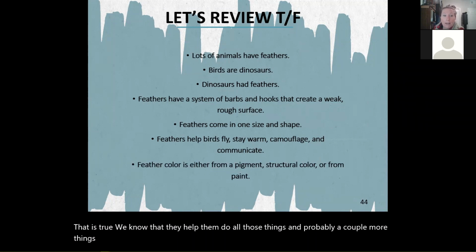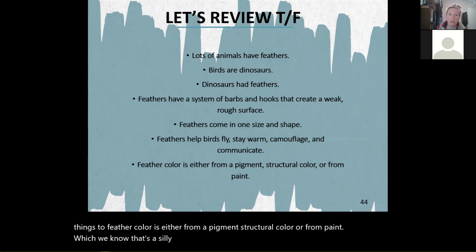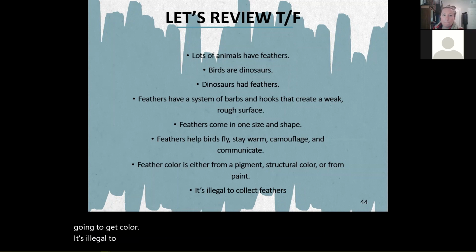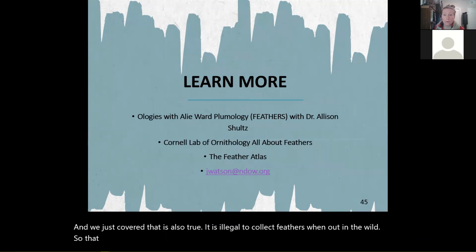Feather color is either from a pigment, structural color, or from paint, which we know that's a silly one. That is false. Feather color is either a pigment or it comes from the structure of the feather. There's only two ways that feathers are going to get color. It's illegal to collect feathers. And we just covered that. That is also true. It is illegal to collect feathers when out in the wild. So that is the end of our program.